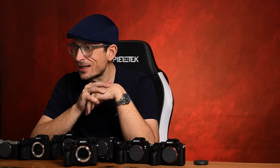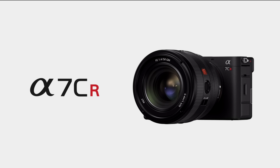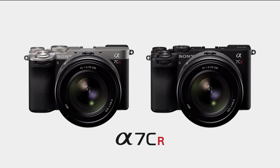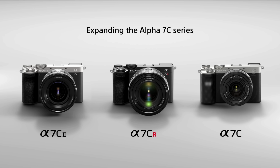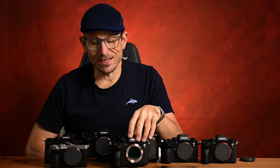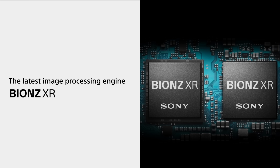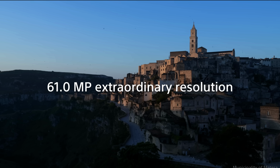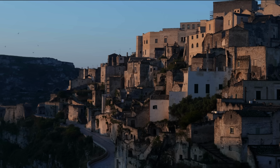And this is where things get interesting actually, because whilst we have the A7C II, which is a somewhat pared back but in some ways ahead version of the A7 IV, you also have the A7CR, which has this kind of body type with no traditional EVF on top, but it has the sensor, basically a lot of the guts of the A7R5. So if all you want is that brilliant sensor and the incredible output you get from it, the A7CR could be a great option for you. It's $900 cheaper, you get that juicy 61 megapixel sensor, and it's really a great deal.